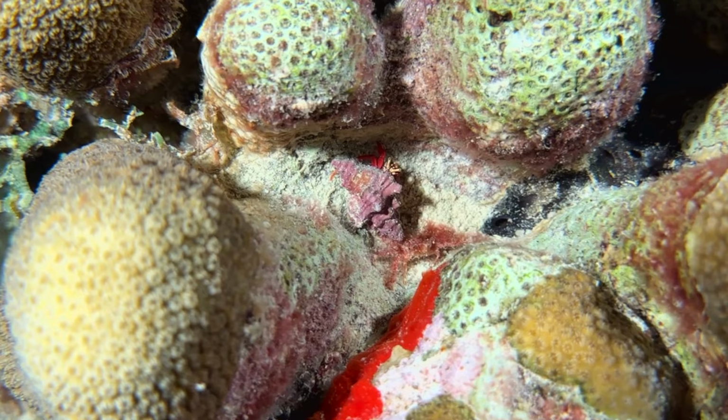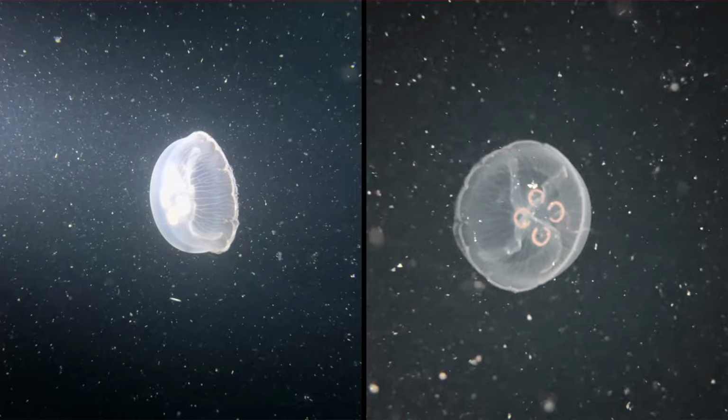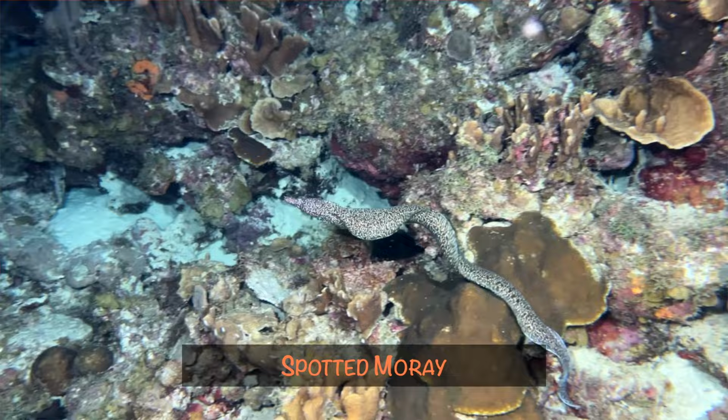It's not all on the reef either. This gorgeous moon jelly was swimming out in open water. There is so much to see here, and we had a hard time selecting which ones to show off. Rest assured, there were a lot more than these.